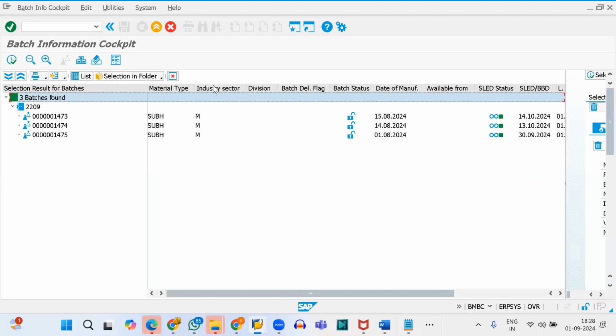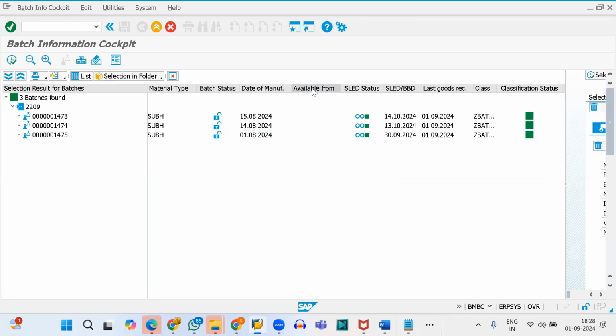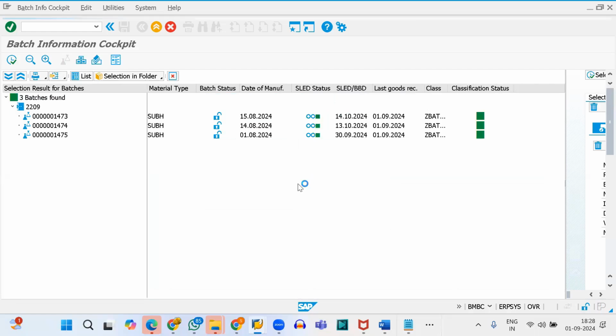The first thing, I'm just hiding the unused columns. Okay, so here you can see the first batch. The date of manufacture is 15th August. Shelf life status is perfect, and it will expire on 10th of October. Similarly, the second batch and the third batch.